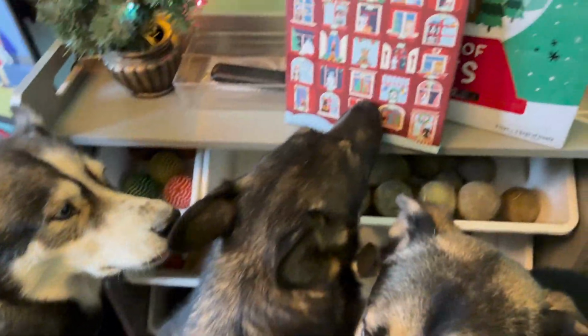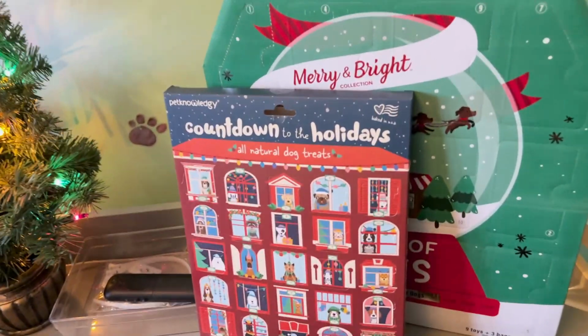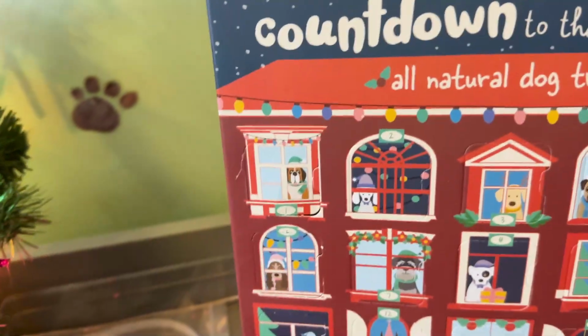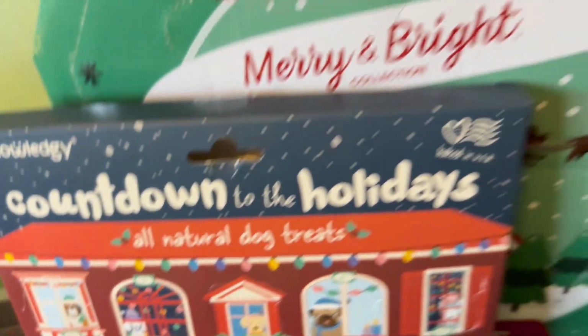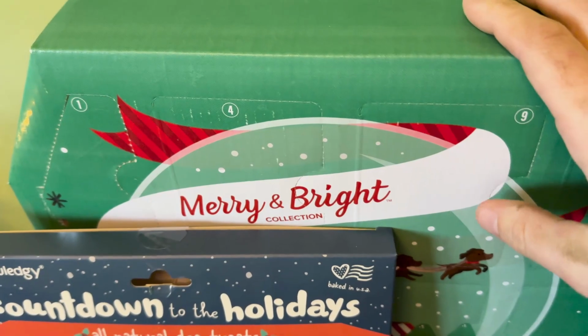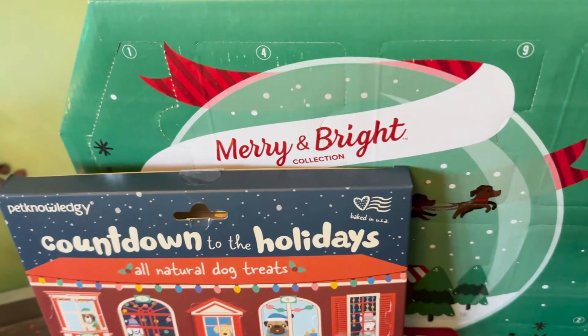Saturday. It's now December 2nd, so the dogs are going to do their advent calendars. Today it's going to be Nala's turn for this one. Kenai did December 1st. Nala is going to do December 2nd. And we're going to do this advent calendar. This one's only 12 days versus 25.